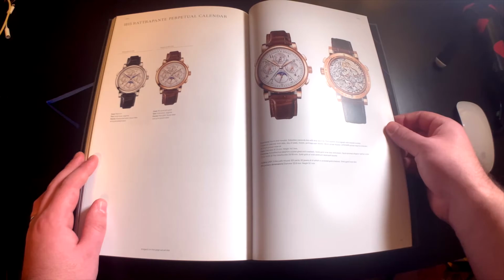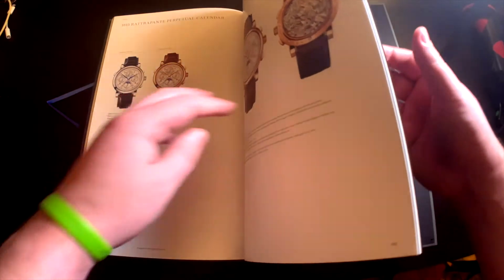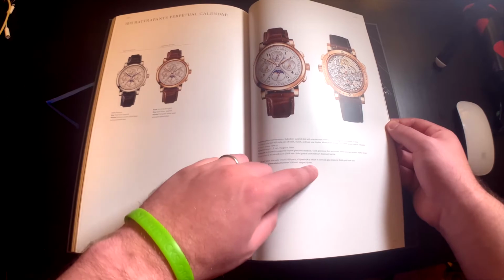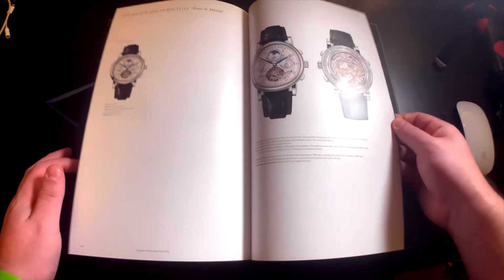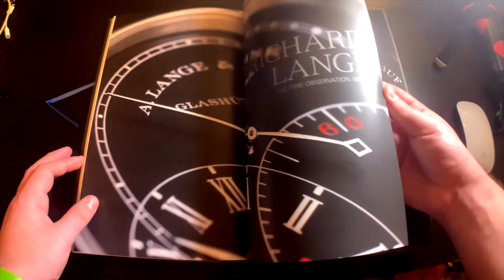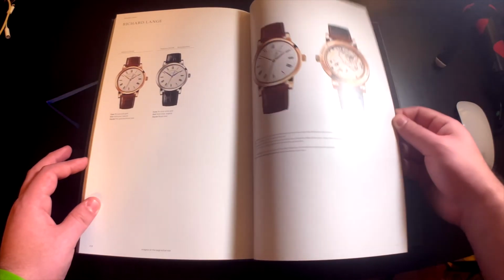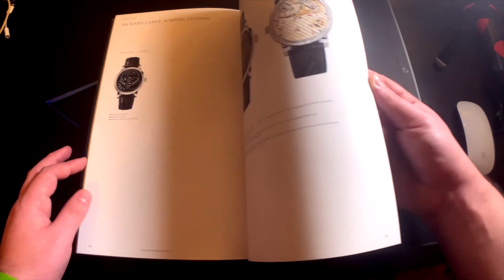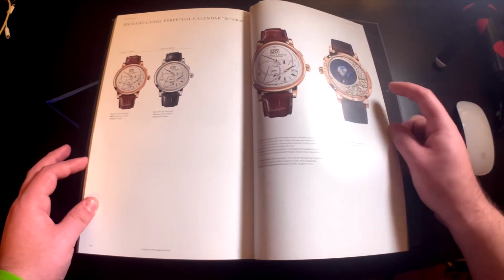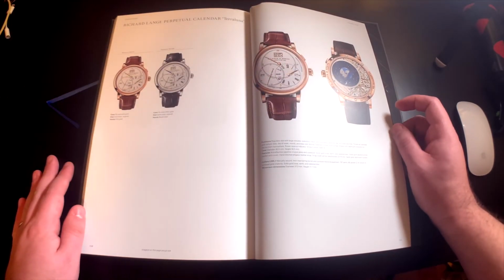Case diameter of only 32.6 millimeters. It's interesting. A height of only 9.1 millimeters. That seems like a surprisingly small watch. That's a very beautiful looking watch right there. The back of it has that full view of the moon phase.